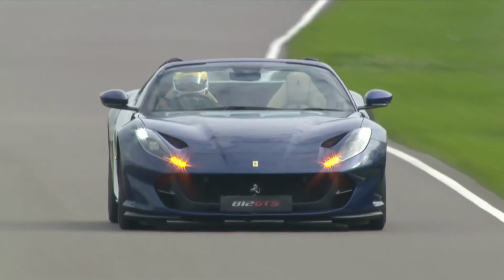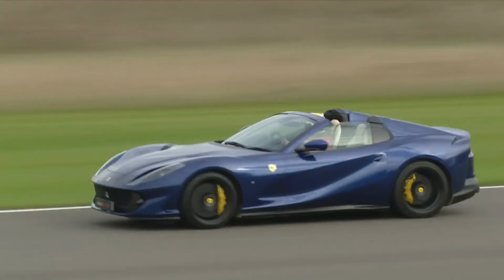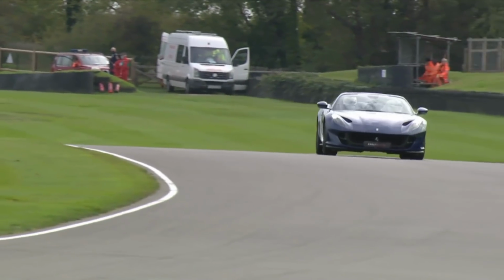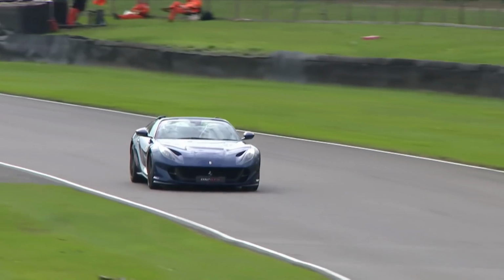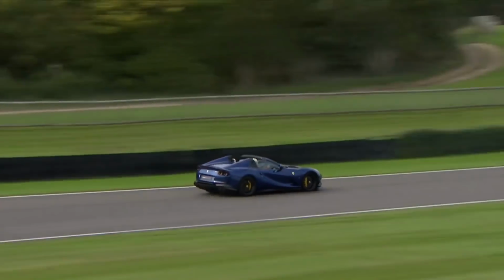Now, that is the 812 GTS. The hazards are going on there, because he's braking so hard. It's a safety system that sort of makes you look like a bit of a tool on the track, but very good if you're on a motorway, I suppose. Most powerful series production car from Maranello. 0 to 62 in 2.9 seconds, 789 brake horsepower on board there.